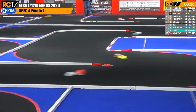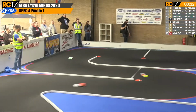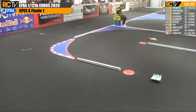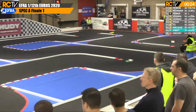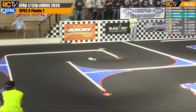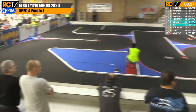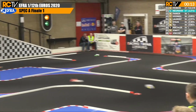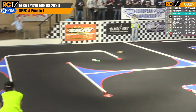You can see with 40 seconds to go, he's catching Vesser and Stiles, who are battling. I'm not sure that Marcus will particularly want to get involved in that with 30 seconds to go. He's leading by 2.8 seconds currently. I suspect Mobers might not want to get involved. 20 seconds to go. He might just roll out of this very slightly. Let's have a look. Neumann's taken 3/10 out of him. That's absolutely fine. Into the last 10 seconds.